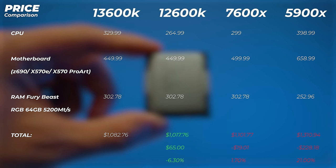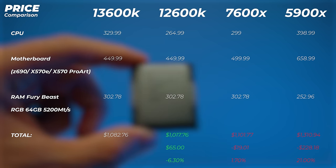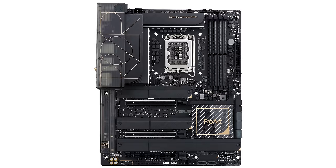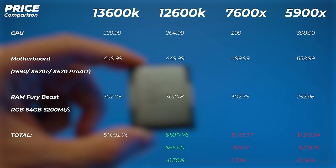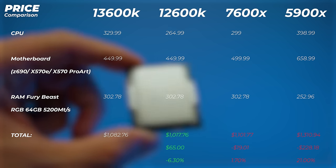If you're looking at the motherboard and RAM combo, I've taken exactly the same motherboard brand, Asus ProArt, but with different chipsets, whether it's a Z690, and there probably will be a Z790 ProArt as well. Then on Ryzen, we're looking at the X670E ProArt, and on the 5900X, we're looking at the X570 ProArt.